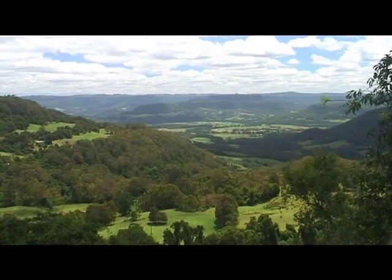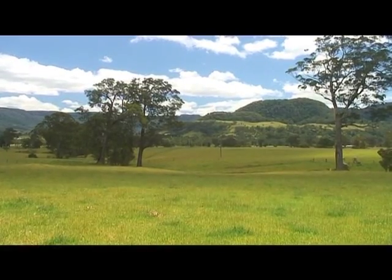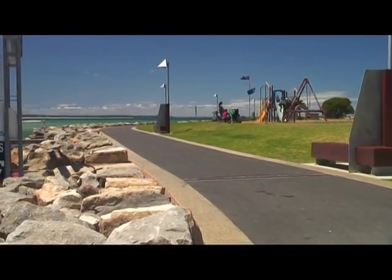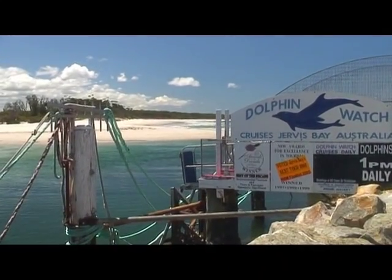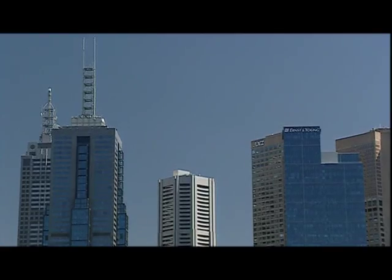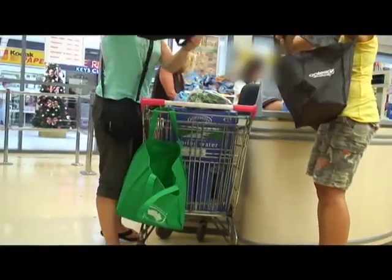Minimisation is an important component of any sustainable waste management system. On islands, plastic shopping bags are a prominent and visual problem for which there are several solutions. Plastic bags can be eliminated altogether, as in the case of several towns in Australia which have become plastic bag free. Most supermarkets in cities and towns in Australia now offer reusable and recyclable bags made of woven polypropylene plastic.